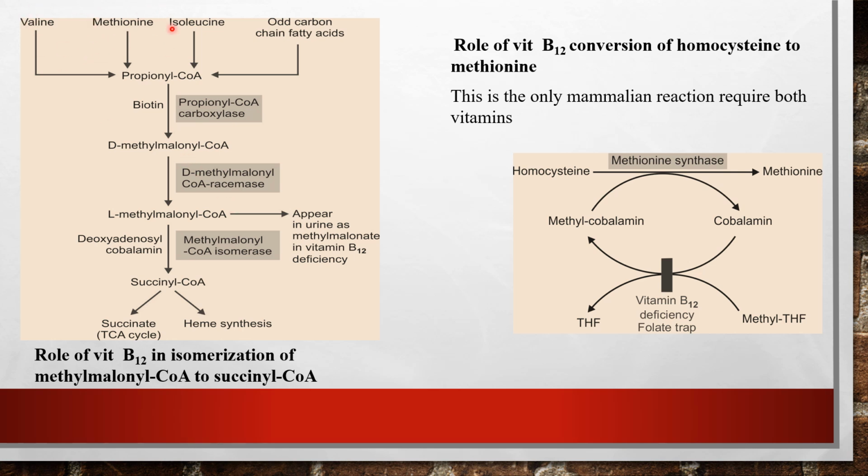A. So valine, methionine, isoleucine, and odd chain fatty acids all lead to formation of propionyl coenzyme A as a metabolic product. In the presence of biotin and the enzyme propionyl coenzyme A carboxylase, it is converted into D-methylmalonyl coenzyme A. Actually, propionyl coenzyme A is a useless product which is finally converted into a very useful product, that is succinyl coenzyme A, which is on one side an important intermediate of the TCA cycle, while on the other side it is one of the important precursors for synthesis of heme.